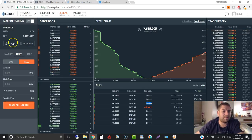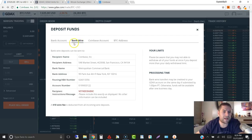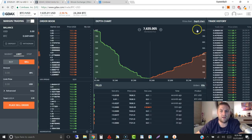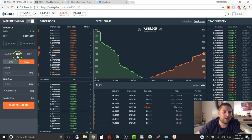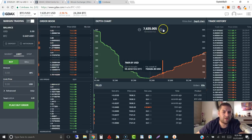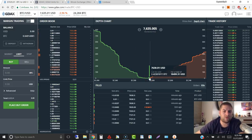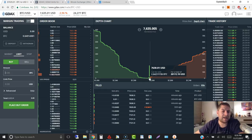If you want to buy a large amount of Bitcoin, just deposit with a bank wire transfer. It will go through the same day or the next business day, depending on what time you get it in. Then when you actually want to buy your Bitcoin, just make sure you do a limit order buy, and for the limit price, you can think of that as your target price. Just do a little bit under the current market value, and then place your order. You just click in your US dollar amount, it'll auto-fill the BTC for you, and as soon as the price comes down to the price that you set, it will fill that order for you and buy your Bitcoin for the amount of US dollars that you put in. So that's it, guys. Simple as that.